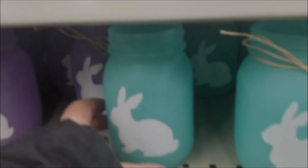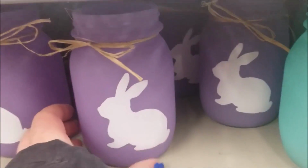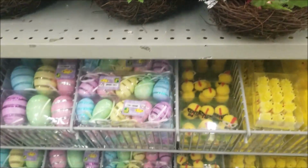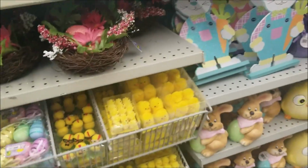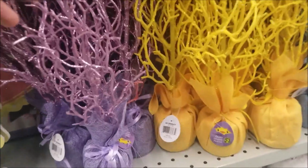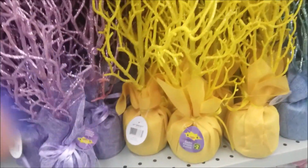This Dollarama is certainly all set up for Easter. These are pretty, the pastel colors with the little bunnies in the front, so cute. They have the little chickadees. These are beautiful table toppers if you're decorating for Easter.